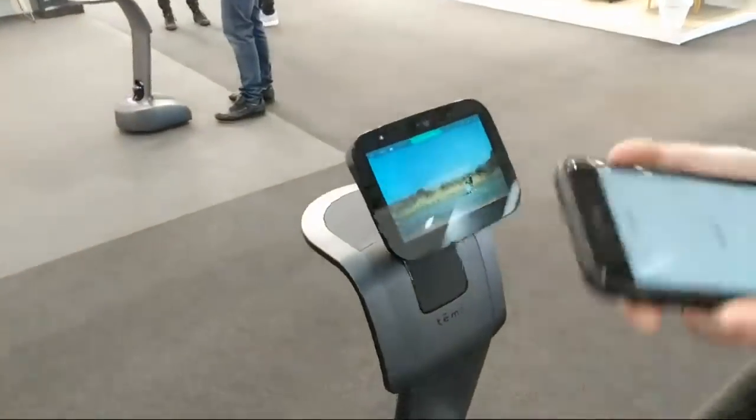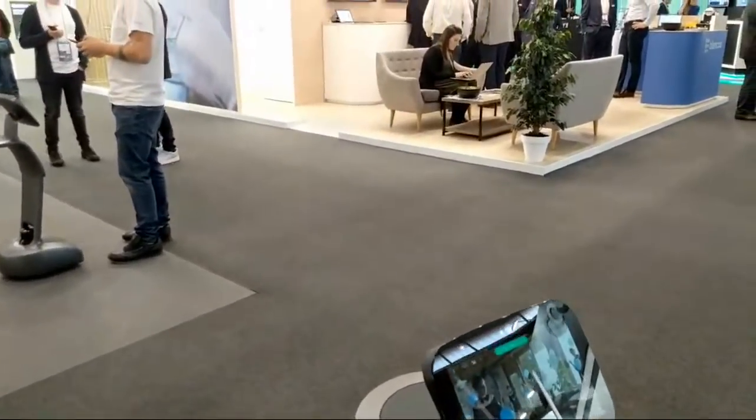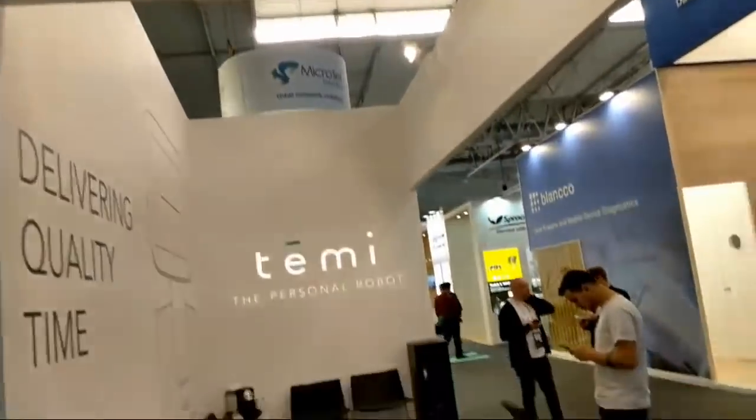So how expensive is this device? It's 2,000 euros. Oh, that's okay. And is it available now? Yeah, it's available right now in the US. Okay. And in Europe very soon. All right. It's called? Tammy the personal robot. Tammy the personal robot. And this has now been live streamed. Thank you so much. Of course.